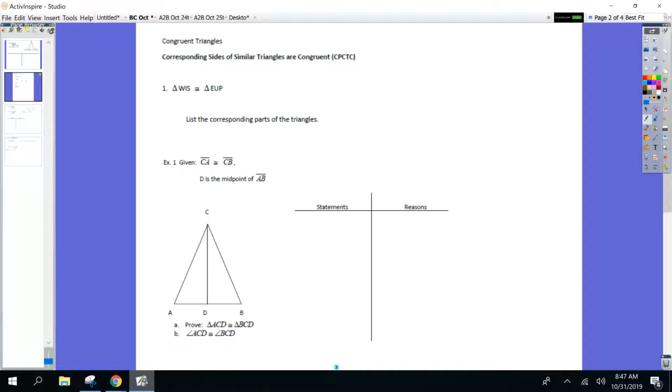All right, all 3 proofs end in prove these 2 triangles congruent. Now look, everything is fair game. I could throw a subtraction on there. I can throw parallel lines on there. Anything is fair game. Okay? But all 3 proofs will end in proving the triangles congruent.